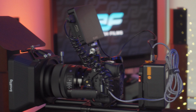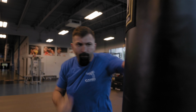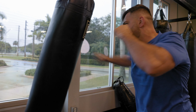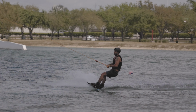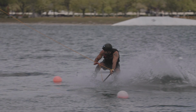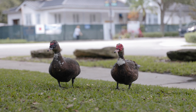I also picked it up because of its 10-bit 4K. It has 10-bit 4K up to 4K 60, and it shoots in its IPB compressed video codec. Now, that's the most compressed video codec that Canon offers that is 10-bit. They have it on the R6, the R5, the R5C, and the R7 that's coming out. It is the most compressed, which is why I wanted it, because you have really small file sizes.